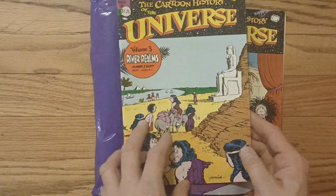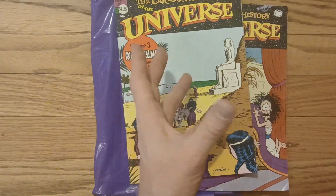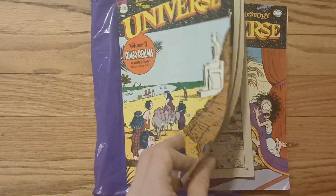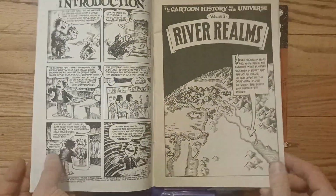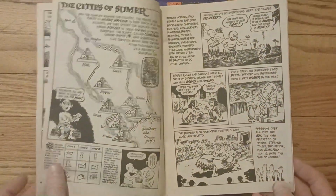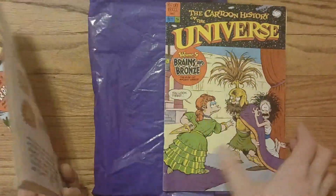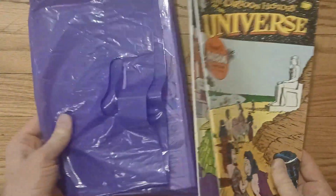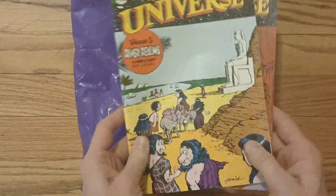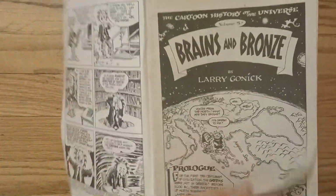I geek out on stuff like this because comics are not just superheroes or mystery and crime. We're using comic books as a documentary format, right? Our platform for learning. And Larry Gonick wrote and drew all of these. This one is from 1980. I found some nice ones that I'm going to bag and board, but these are my reader copies. This one already had some spine ticks. I already read this one, which is just so cool.